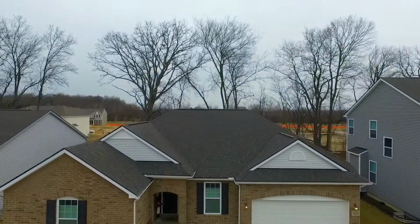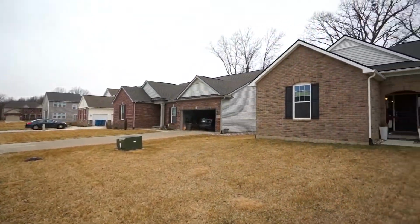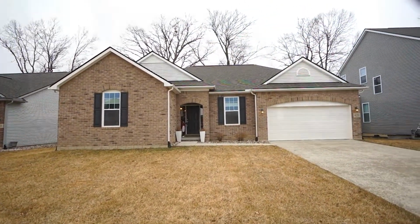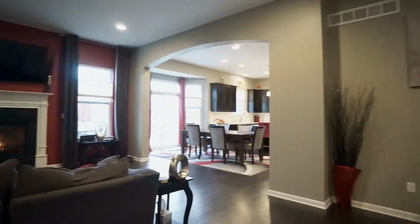Enjoy all the benefits of an almost new, custom-built ranch without the hassle and wait for new construction. Built in 2015 and loaded with top-of-the-line finishes and options, including richly stained wood floors and upgraded lighting throughout.